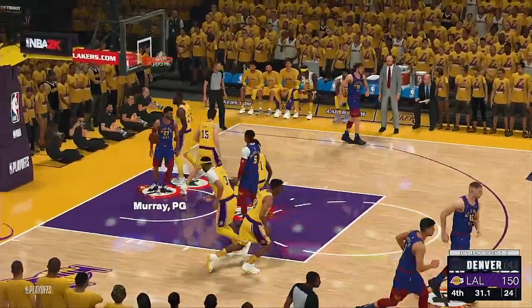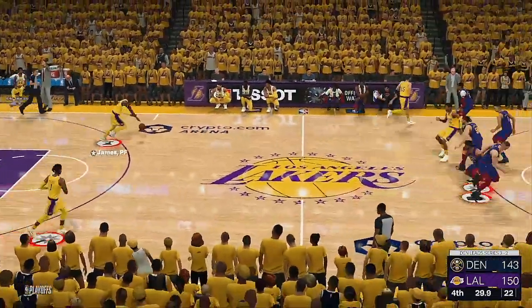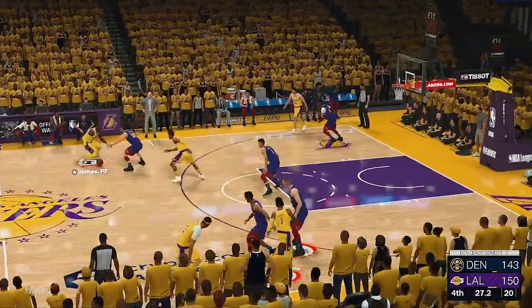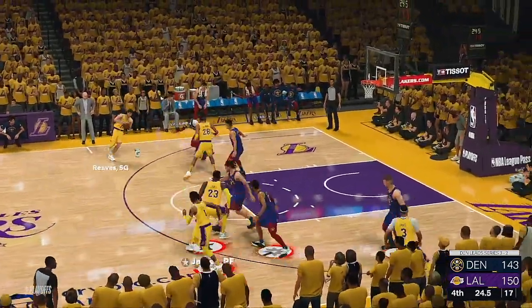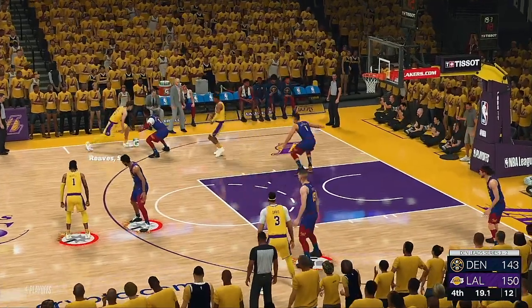Now here's Murray. Uses the glass on the layup. I call Jamal Murray a scoring guard. He's on this team to provide points, and he's certainly doing that tonight. Pass to Reeves. About 7 seconds separating the shot and game clocks.